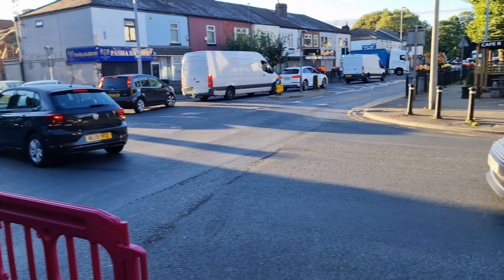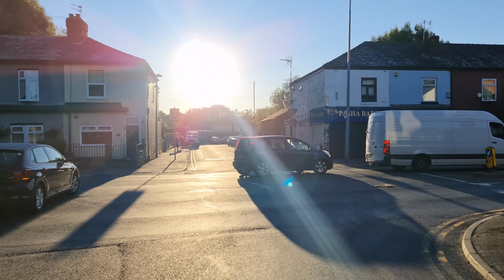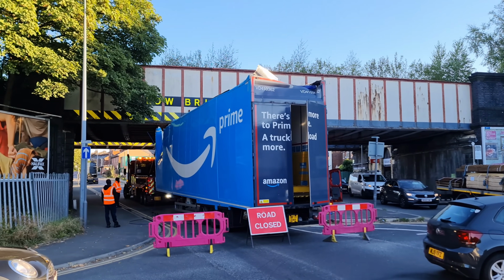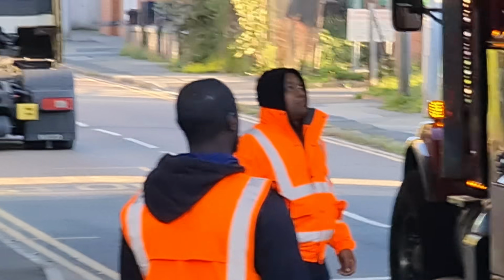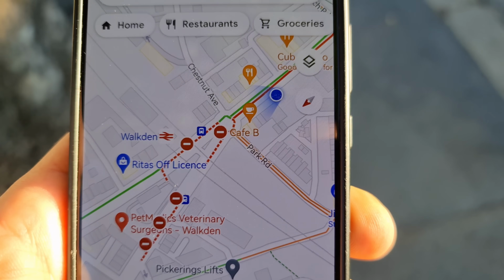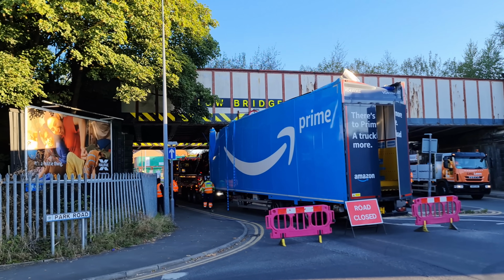Right, let's go look at the traffic. Enough of these chumps. I do love the early morning sunshine. There's more to Prime, a truckload more. Anyway, do you think he's gonna keep his job? He might get in a bit of trouble. He might do. Well, Google don't miss a trick. They've already got all the blocked off, all the not allowed, all the no entries are up. Okay, do notice the low bridge sign above.